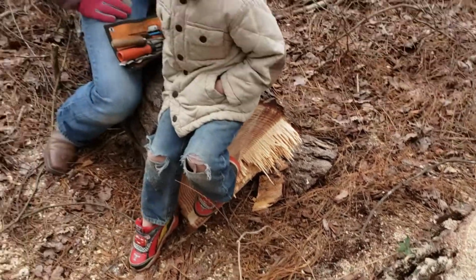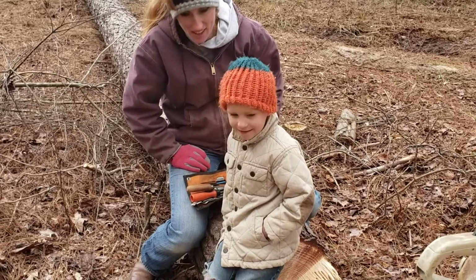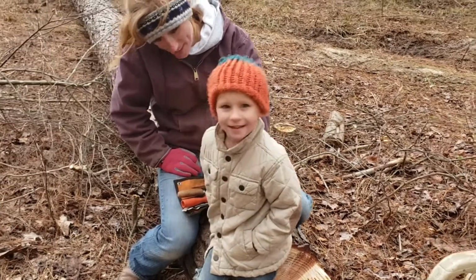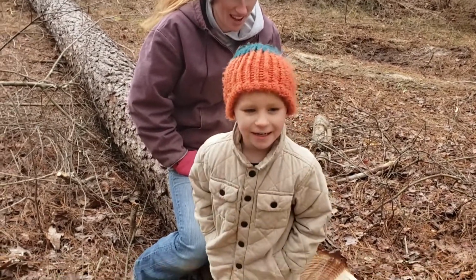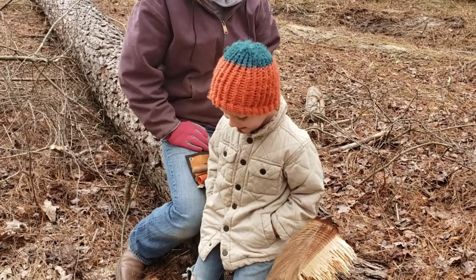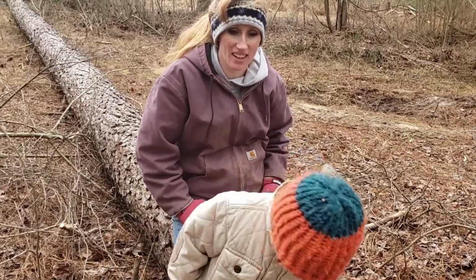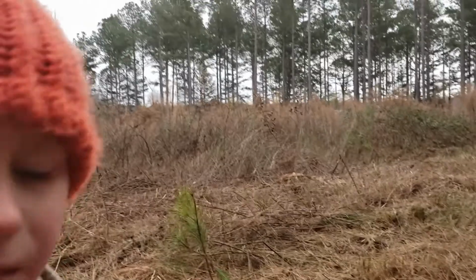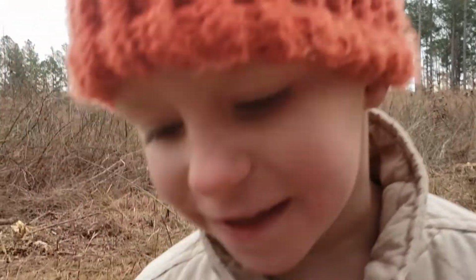Where's that tree? How old was that tree, Cedar? Come on, don't be so shy. 30 years old. How do you know? How do we know how old it is? I don't know. How old was the tree? Should be the same age. How old was the other one? 30. Say 30. 30 years old.